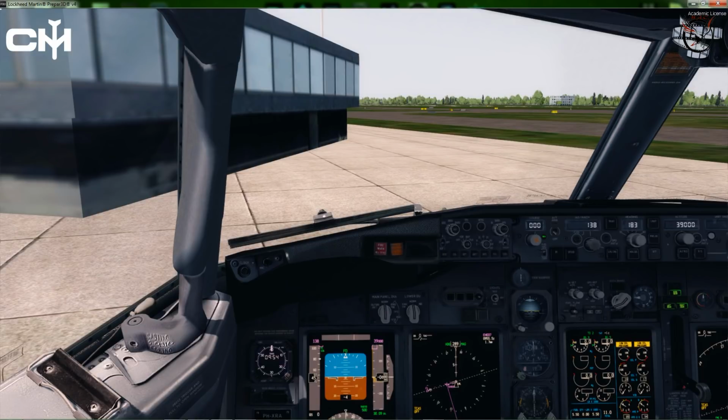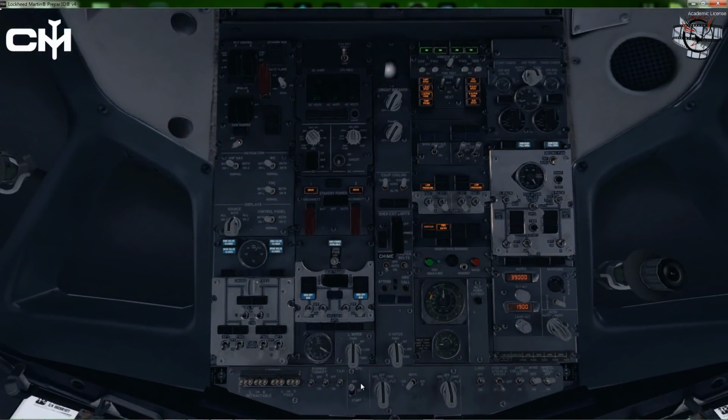Alright, so before we can do anything on our push and start, we need to go ahead and get the APU fired up. So let's hop up top here. It's a very simple process. Left click once and then twice, and the APU is going to start spinning up.